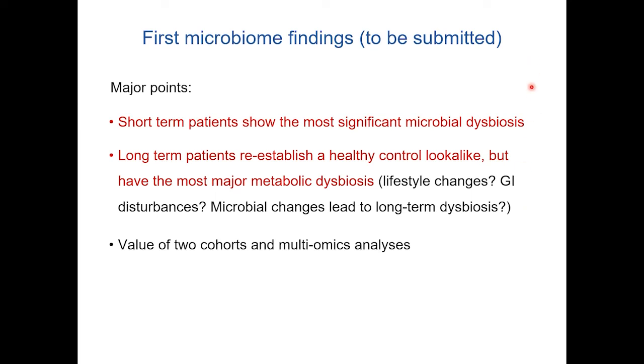So actually we've had some very interesting results, which were submitted recently, which were actually somewhat similar to Ian Lipkin's group in Columbia. We've actually co-submitted these papers, and they're under revision right now. So the major points is that in the short-term patients, the ones that had the disease for less than 4 years, there was a significant microbial dysbiosis. Dysbiosis is the one that I mentioned, that balance of the good guys and the bad guys is disturbed in advantage of the bad guys.